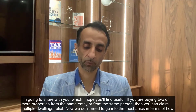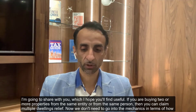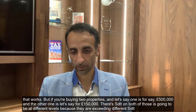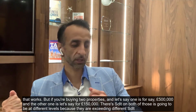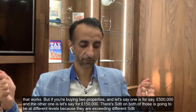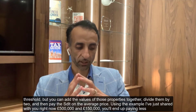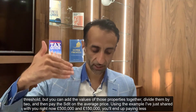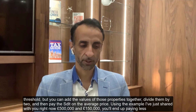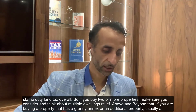If you are buying 2 or more properties from the same entity or from the same person, then you can claim multiple dwellings relief. Now, we don't need to go into the mechanics in terms of how that works, but if you're buying 2 properties, and let's say one is for £500,000 and the other is for £150,000, then the SDLT on both of those is going to be at different levels, because they are exceeding different SDLT thresholds. But you can add the value of those properties together, divide them by 2, and then pay the SDLT on the average price. Using the example I've just shared with you, £500,000 and £150,000, you'll end up paying less stamp duty land tax overall.